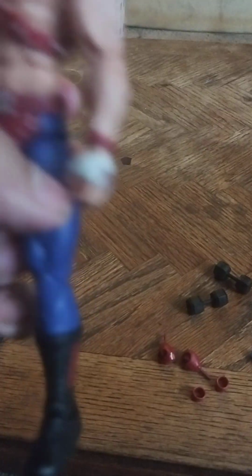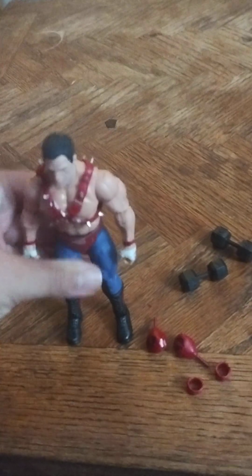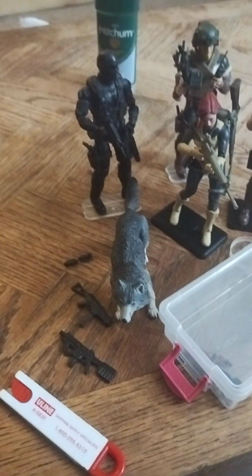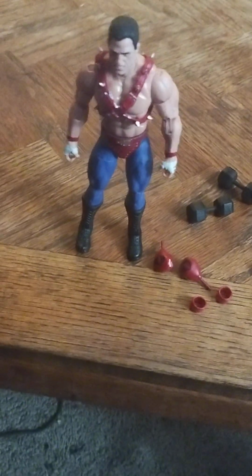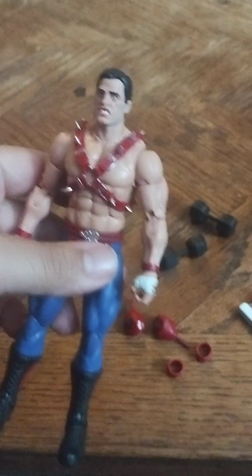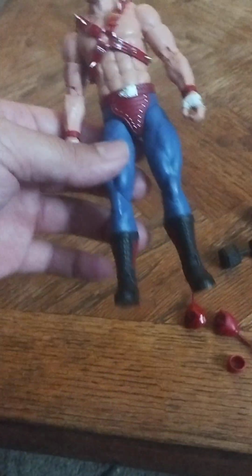Surprisingly, he's got pretty good joint tightness, considering his legs are a little loose, which could be a good thing, could be a bad thing, depending on how loose. They're not so loose that they feel like they'll fall over, but I do have stands. I use them on all my figures, and when I get more, obviously, I'm going to need more stands. I'm running out, actually. I only have like 3 or 4 left. So he's getting one, and he's going to go on the shelf right alongside regulars like Destro and Baroness, because that's where he belongs.